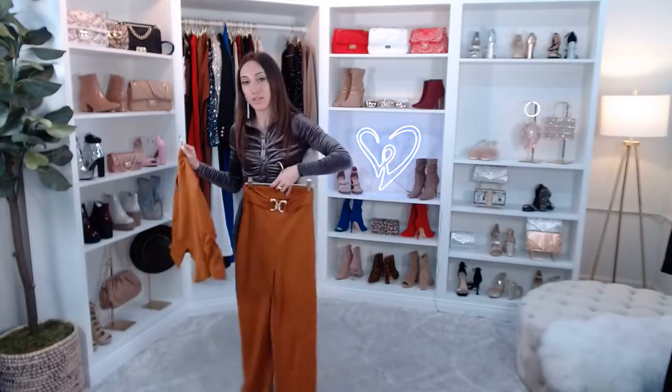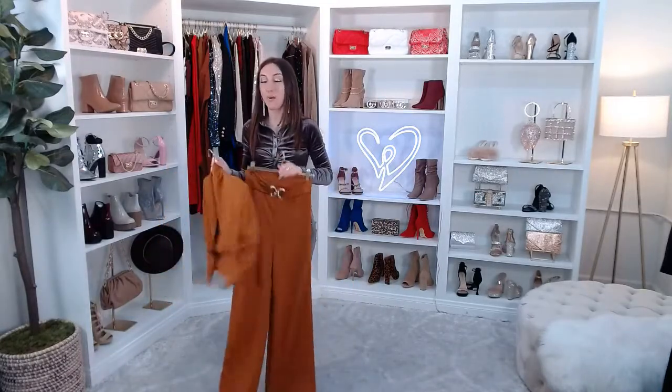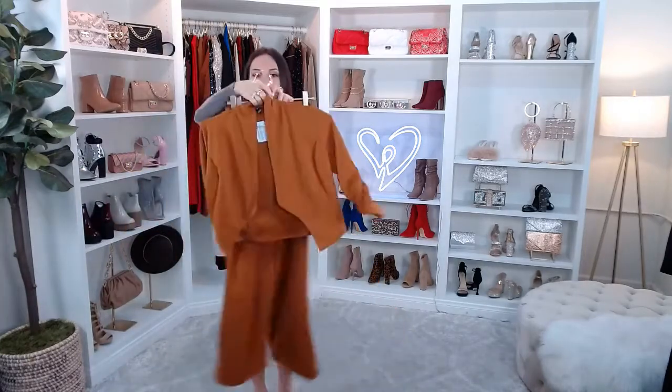A lot you can do with this, but this is also a great going out pant. You can definitely do some sort of a crop top with this, maybe a bustier. And if you wanted to do a bustier during the day, just maybe do it with this blazer and then you are work appropriate.